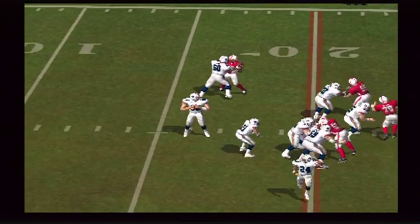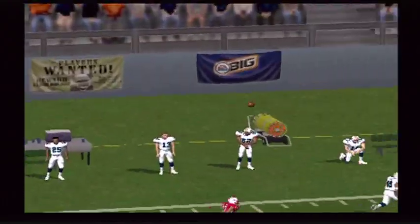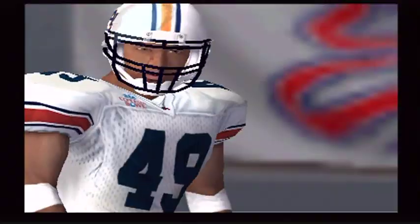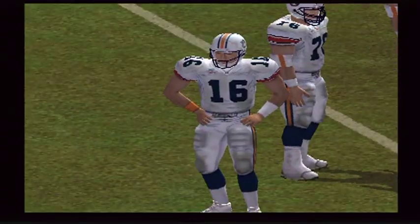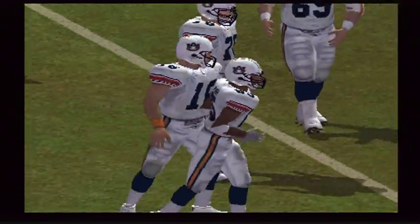Number 16 steps back to pass, lets it fly. It falls incomplete. The wide receiver couldn't catch up to that ball. And you know what? No one could have caught up to that one. He just misfired it.